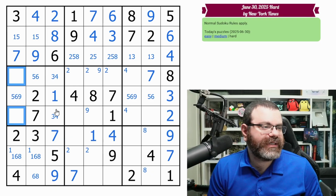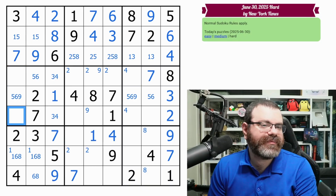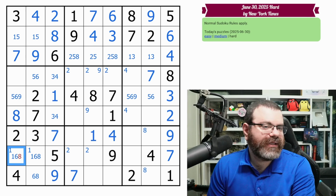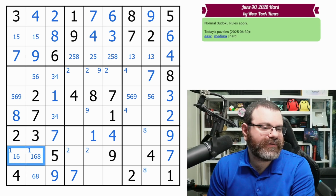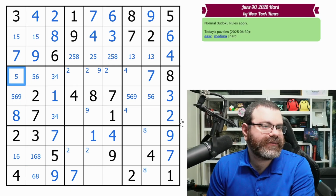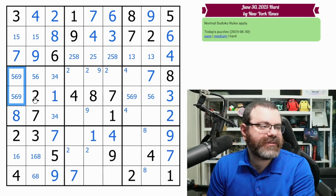This whole box is 1, 2, 3, 4, 5, 6, 8, 9. So the 8 is placed in this box now. These 8s look in. So that's our 8. That's not an 8. 8's one of these two. I don't need these cornered. Just clean that up. This is 5, 6, 9. So we know the 9's one of these two. We don't need to mark that.